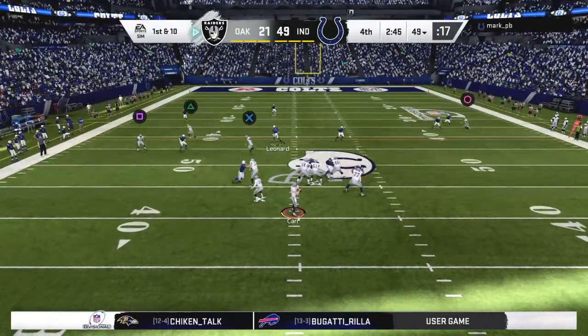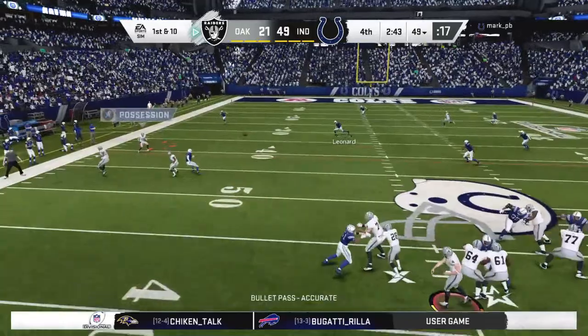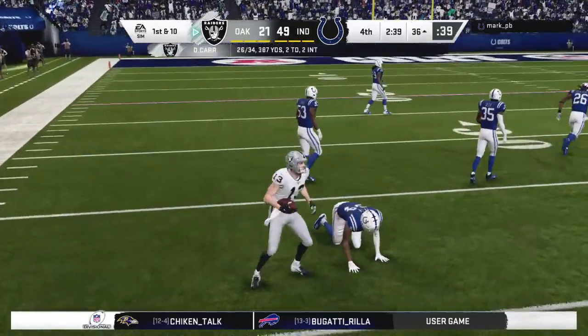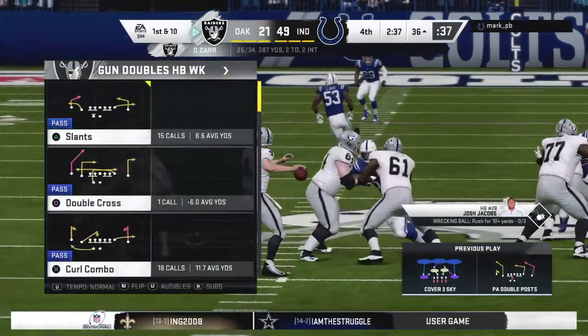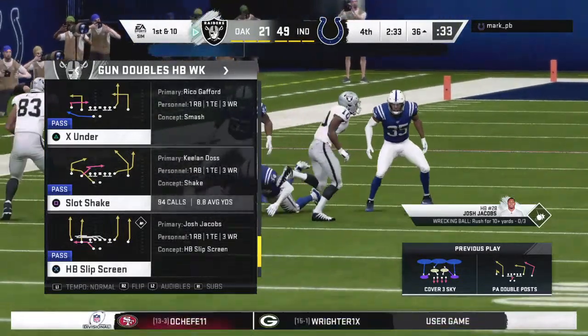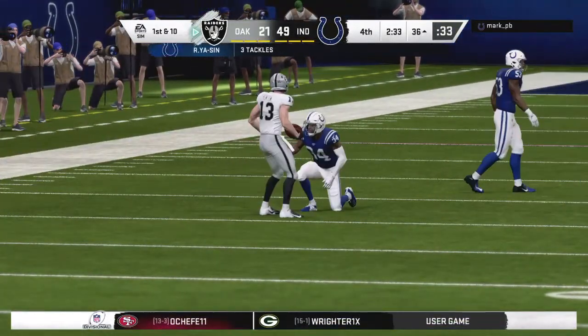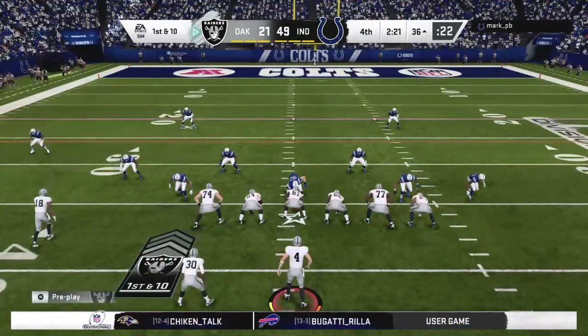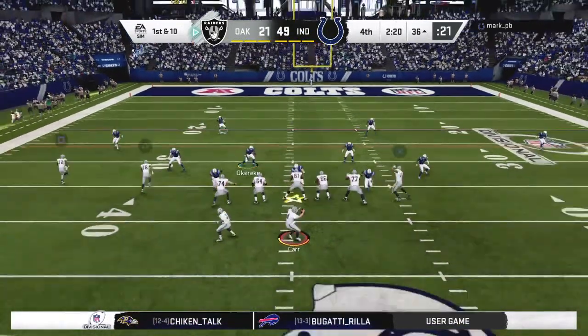Carr now on first down. The open man here, Renfro. And he is tackled inside the 40, not quite to the 35. Give him a first down, 15 yards that time for the Raiders. Now from Colts territory, here's a 1st and 10 at the 36.